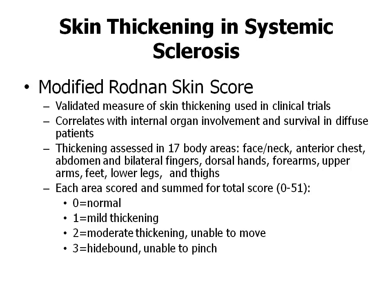So what do we do when we see a patient with systemic sclerosis? We evaluate 17 different body areas, which are listed there: the face, chest, abdomen, fingers, hands, forearms, upper arms, feet, lower legs, and thighs. And we give each body area a score for how tight we think the skin is. So 0 is totally normal, soft skin. 1 is mild thickening. 2 is moderate, where you're unable to move the skin. And then 3 is hidebound, where you can't even pinch the skin. And we sum up all the scores for the 17 different body areas, and you get a total score between 0 and 51, with 51 being very, very severe skin tightening.